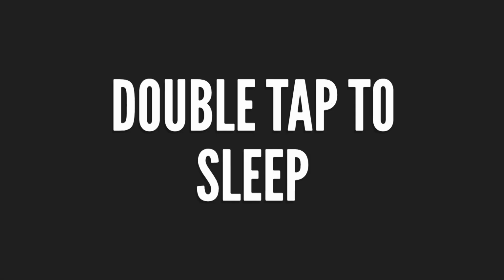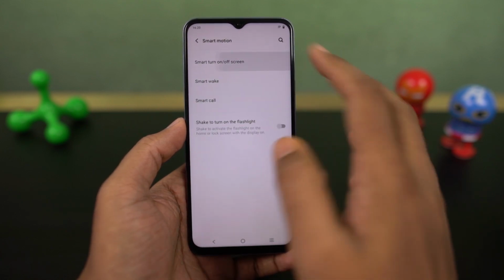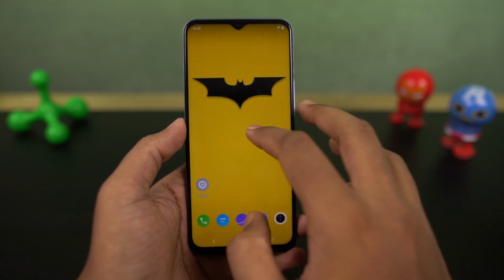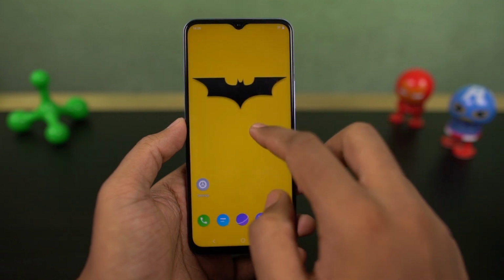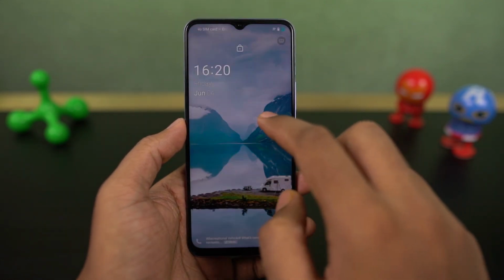Next we have Double Tap to Sleep. Now once you enable this feature, you can simply double tap in an empty area on your default launcher, that's the home screen, or your lock screen to lock your phone. This is a pretty unique feature, and I wish it could even work with the status bar.